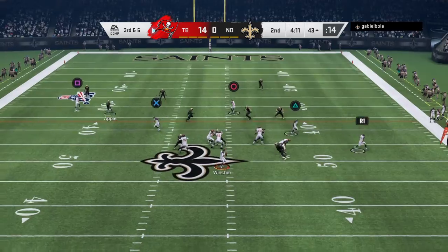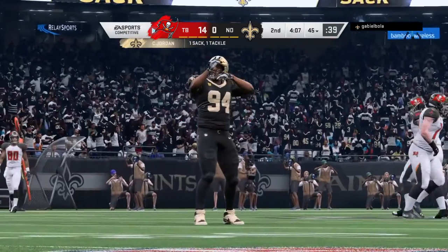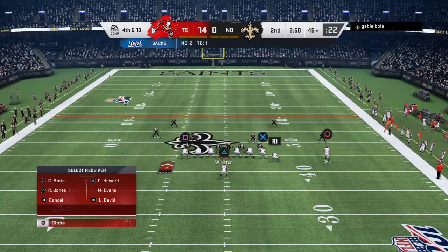Here's Winston. And the pressure gets there, and Winston goes down. The sack coming from defensive end Cameron Jordan.